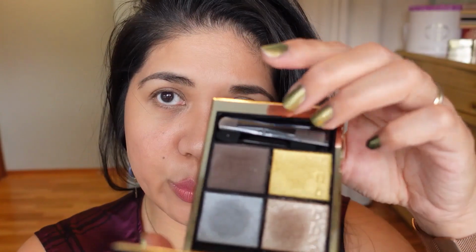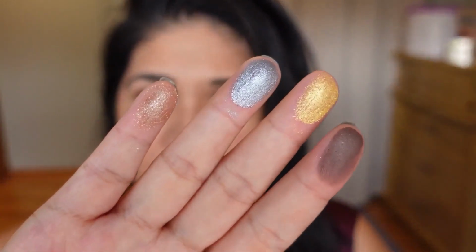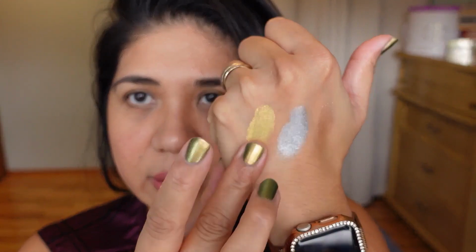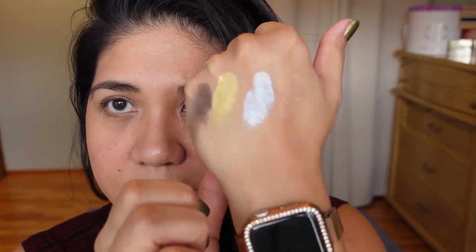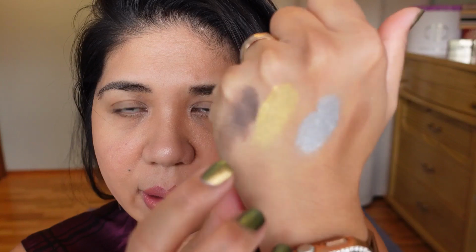It usually does come with two applicators, these ones right here. I usually don't use them. Definitely more pigmented than they used to be. So the gold and the silver really do pop. This one's like a gentle shimmer shade and this is like a matte.